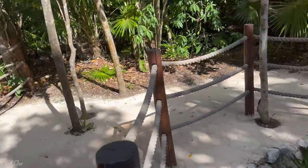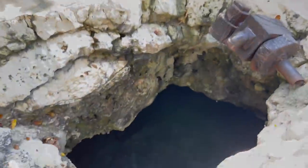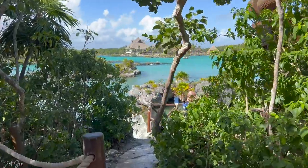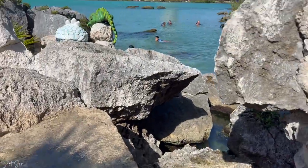So it's actually a little bit further out. The water with the caves is actually near the bridge where the stingray is. So it's a little bit of a walk, but we're gonna go check it out. Water! There's a cave! That's where we're going! You can take a photo here. Is it a cool cave or what? And then you can swim out from that end over there.